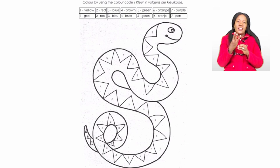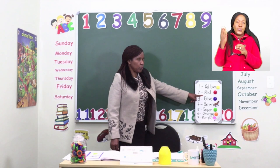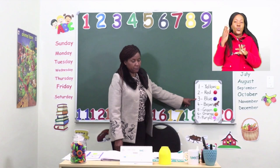Let's go back to the booklet again and check to see what color is color number 3. Color number 3 is blue. And on the board, let's look once more. Here is number 3, and there is our blue. That's color blue for number 3. Wherever you find number 3 on the snake, you need to color it blue.